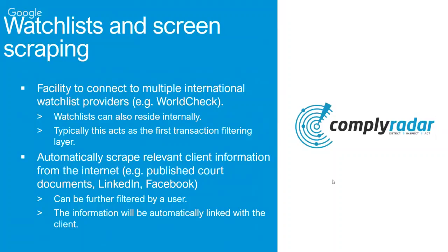And typically these watch lists, as I mentioned before, act as the first transaction filter, the first net, right? The problem with this is that typically you still have a number of very high false positives. So it doesn't eliminate a lot of false positives. You still have that problem. So we still need it there because you need it there, but obviously you still need to add a lot of layers above it.